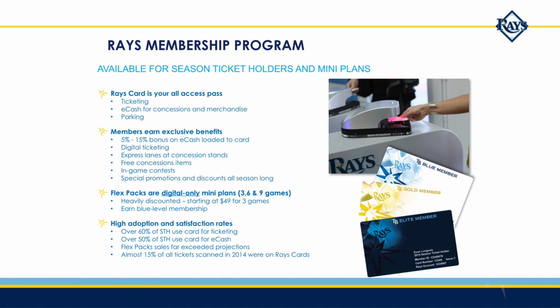One is obviously it's a fan engagement tool. It's something that we hoped would deepen our relationship with our fans, help us move beyond the transaction with them, feel like they are getting more out of their relationship with the club in terms of personalized experiences.